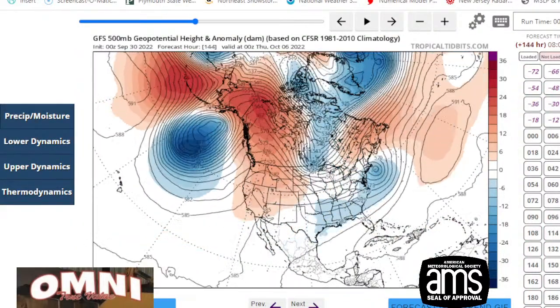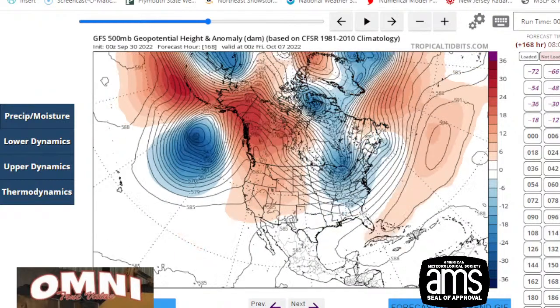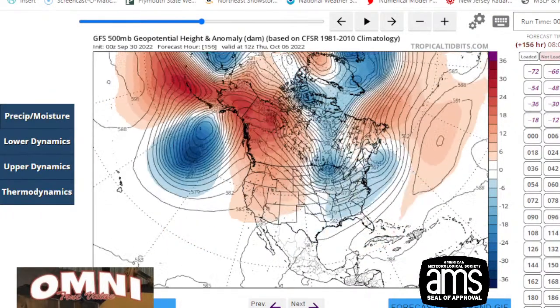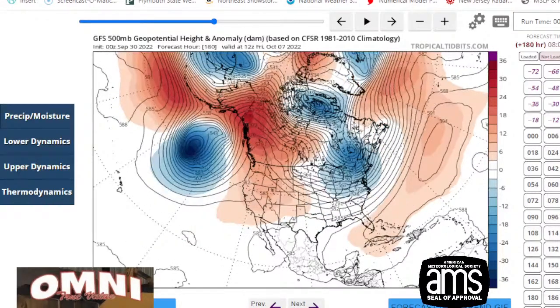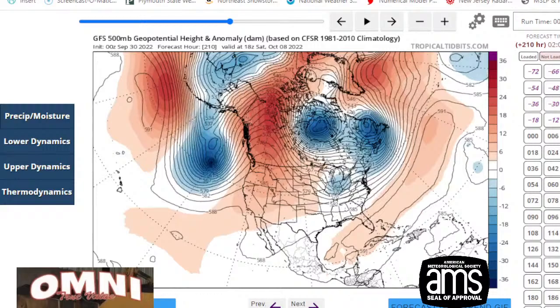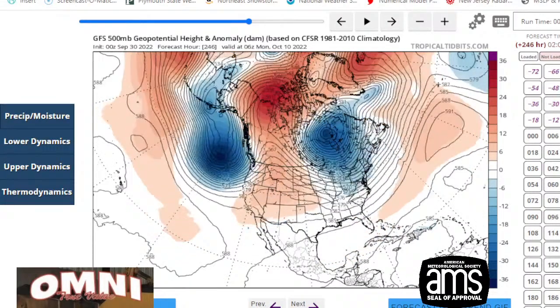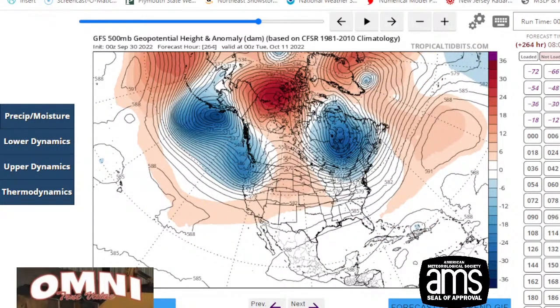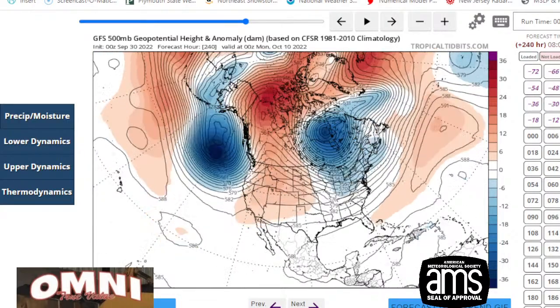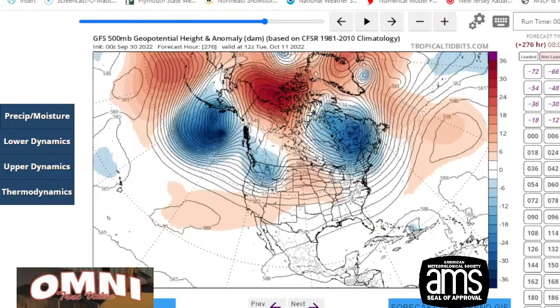I'm just going to run this now, and you can see Thursday, Friday, Saturday, a nice deep trough building into the east. And there should be a fairly decent shot of cool air coming into the eastern U.S. late next week and into the weekend. Then as that pulls out, there's another deep trough that drops into the east, beyond that, around Monday, October 10th and 11th.